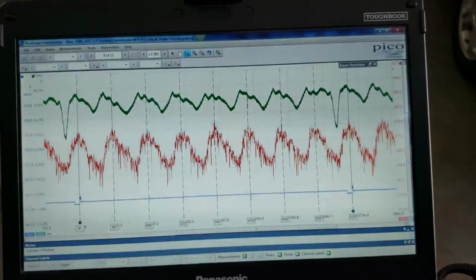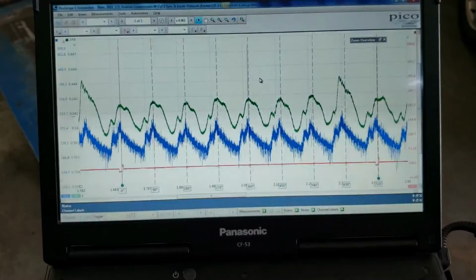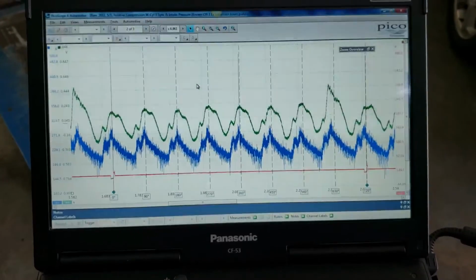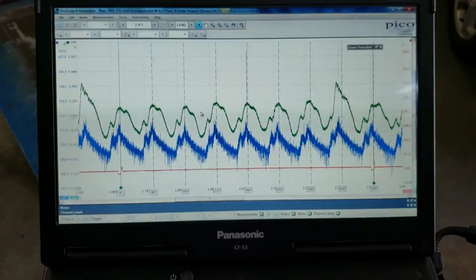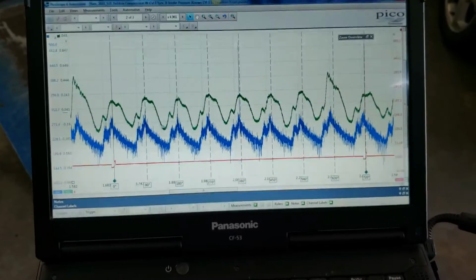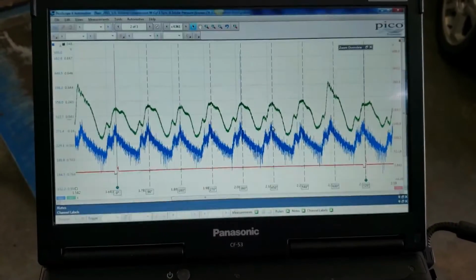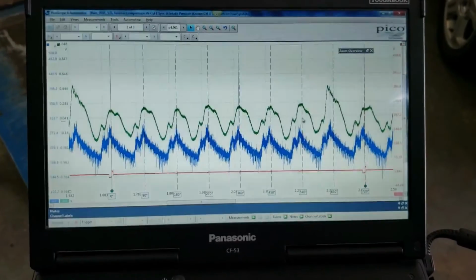Let's see if I can show that. Now this is from a 2011, a one year older model that we had a while back, and this is the relative compression capture. Relative compression looked pretty good on that one. This had an exhaust valve issue, excessive exhaust valve lash due to a worn lifter and cam lobe.